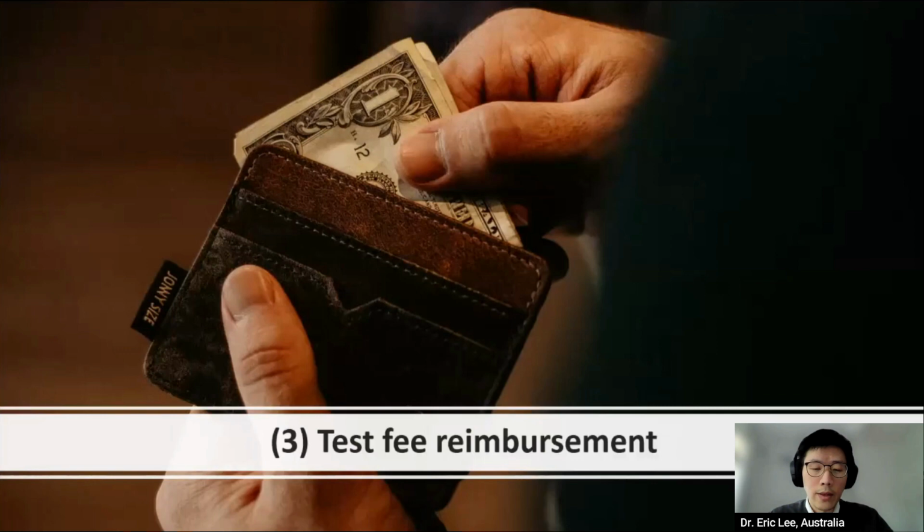And then the third change has been in the area of test fee reimbursement. So governments are reimbursing carrier screening. These tests aren't cheap. They cost hundreds of dollars per person. And that's a barrier to widespread adoption of these tests. In Australia, tests for the 3-gene carrier screen are due to be reimbursable by the end of 2023. And as with any kind of genetic testing reimbursement that comes out, it is expected that that's going to significantly increase the number of patients who seek out these tests.